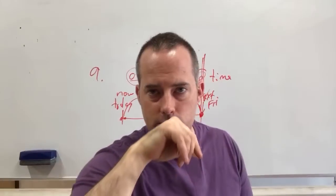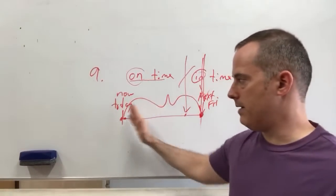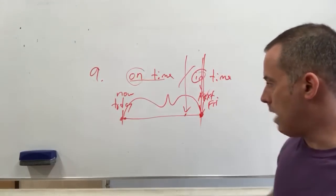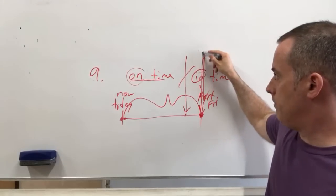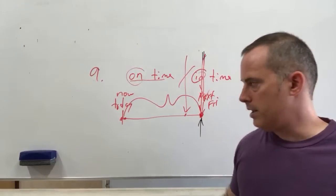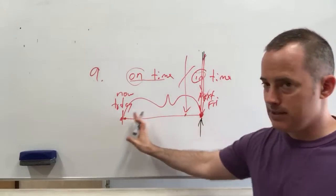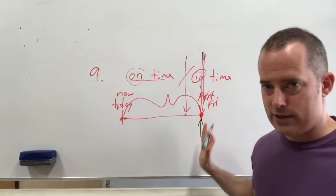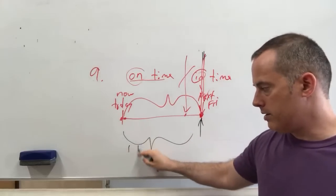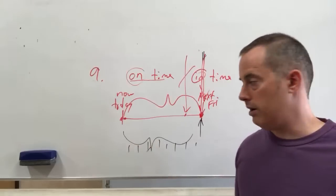So what's the difference between she arrived on time and she arrived in time? It's the same thing. So if a meeting is in 5 minutes or something, and someone arrives, like if you arrive at this point, you arrived on time. Now technically, you're really on time any time before the actual start of the meeting. So you could be on time at each of these points. It's okay, we could be on time for the meeting.